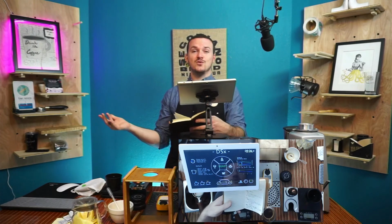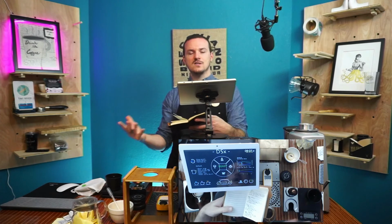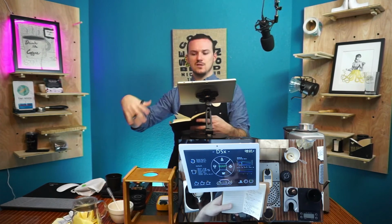And then, yeah, so there's that data. I don't know what I'm going to do with it yet. Right now I'm just collecting all of it. It's something that I have been out of the habit of doing, and I want to get back into, logging all of my brews so that I can improve certain things and I can remember certain things. I tend to switch coffees every couple of days, and that's not conducive to consistently improving and changing the brew recipe and things like that.